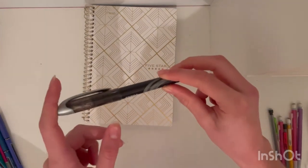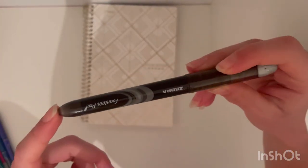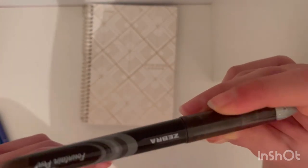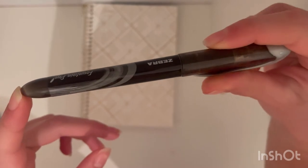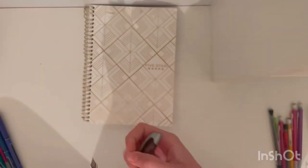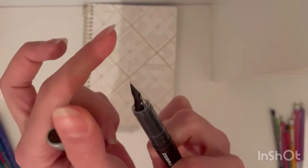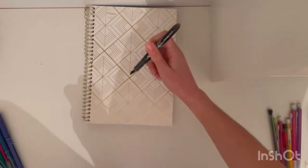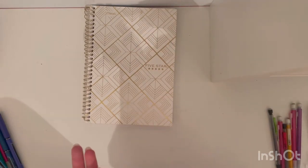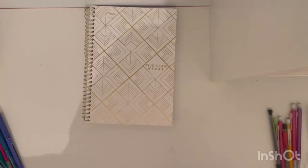And then this one is the fountain pen from Zebra. I got this off of Amazon. I got it in a pack of 2 for $10, and I love this pen because fountain pens are usually really hard to write with. But this one's so simple. You just take the tip right here and you write on the paper. And I love it. And it has a lot of ink. It's very inky, but surprisingly, it does not bleed through the page.